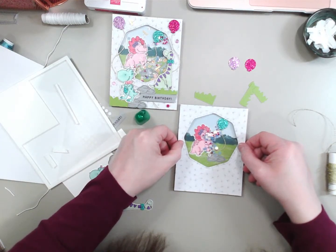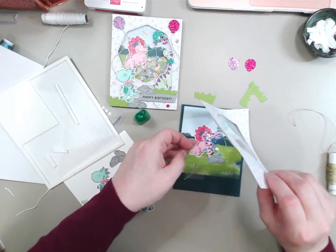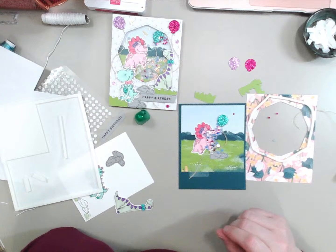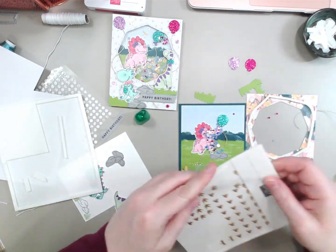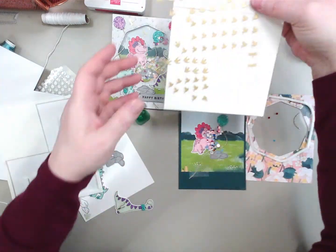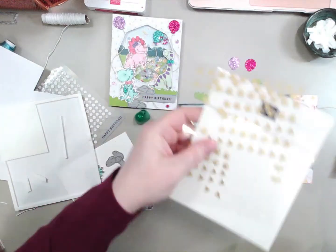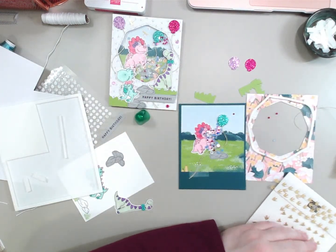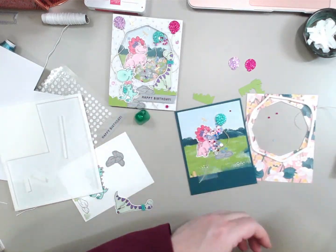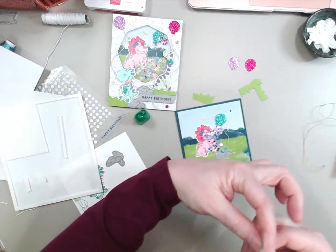Actually, you know what? I forgot something. I've got to put a dragonfly in here. I totally forgot. Let me see. He is right here. How can I forget the dragonflies? These are one of my favorites. All right, so these are the adhesive backed birds and dragonflies. So I'm going to put one of these dragonflies here, going like this. And then we can stick this on. Man, glad I figured that out first. All right.